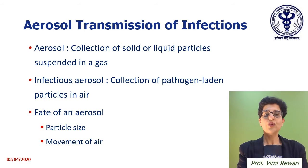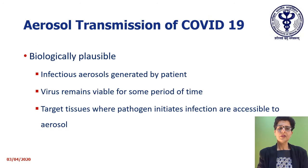Aerosol is defined as a collection of solid or liquid particles suspended in a gas, and an infectious aerosol or a bioaerosol is a collection of pathogen-laden particles in air. The fate of an aerosol depends on the size of the particles suspended in the gas and the movement of air around. Aerosol transmission of COVID-19 is biologically plausible because infectious aerosols are generated by the patient. The virus is known to remain viable for some period of time, and target tissues, that is the respiratory system where the pathogen initiates infection, are accessible to the aerosol.